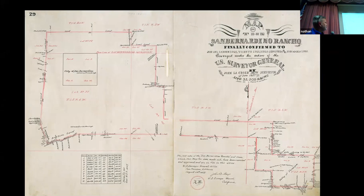This is from the early 1850s, after the Rancho was sold to a group of Mormons who had come here to establish a new colony. And so you can see in the pink, that is the outline of the Rancho San Bernardino. And then the city of San Bernardino was that square right up there, which was created by the Mormon settlers who had come here in the early 1850s. And of course, it's also the Mormons who were responsible for the creation of San Bernardino County out of a much larger Los Angeles County.